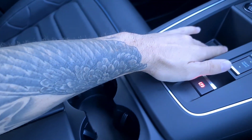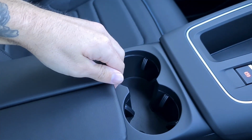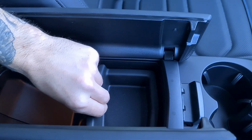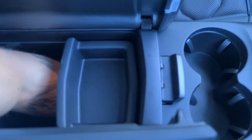We have a nice big bin here for your wallet, two cup holders which actually have little teeth in them, which is awesome, and a double opening center glove box. But this also moves around. What is amazing though is how deep this goes. What the heck?